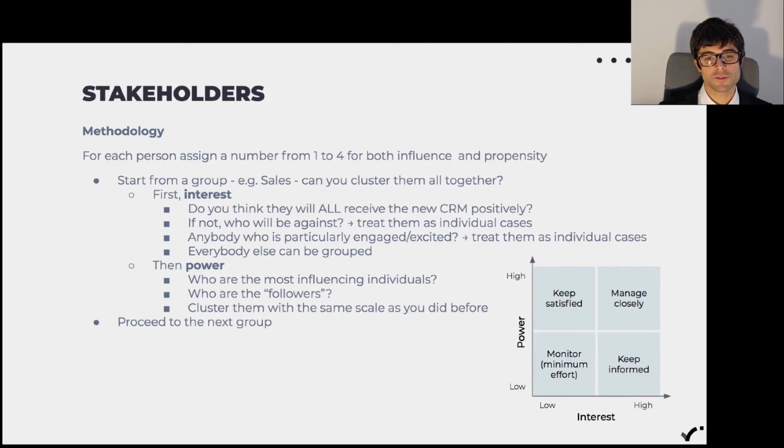So I would start with interest. So get John Doe or Jane Dean and say, okay, how is this person receiving the CRM project? Is their interest high or low? And let's say it's high, so you just give them a 3. And then what is the influence in their group of people or colleagues? Let's say a 3. So that will definitely end up in the manage closely quadrant.